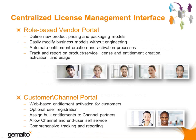The management interface that you'll be using really needs to be easily accessible to the various end users and user types who will all have varying requirements and reasons to engage with the entitlement management system. So the main user is you, the ISV or vendor, who in turn will have different departments, different people with differing roles and thus needs.